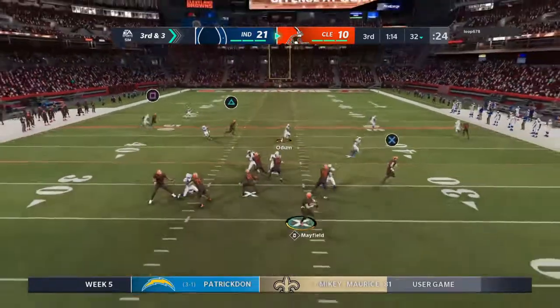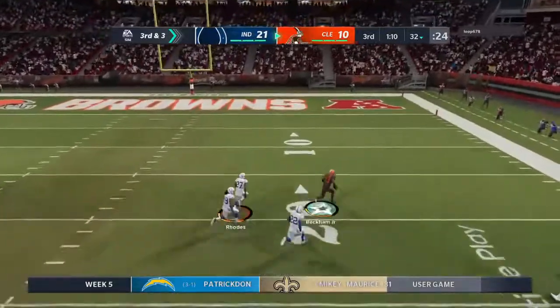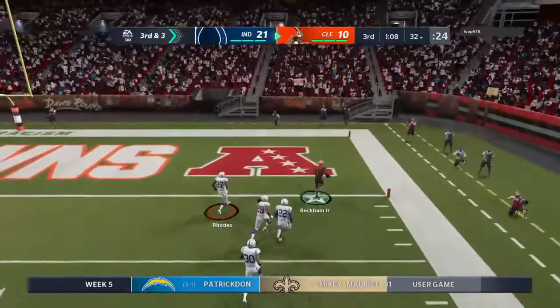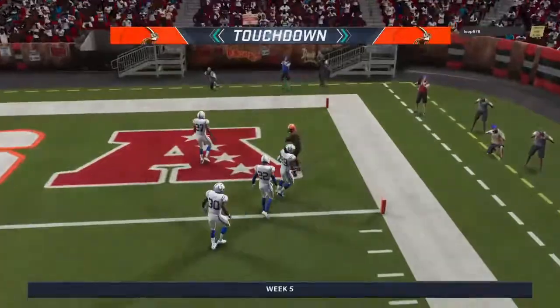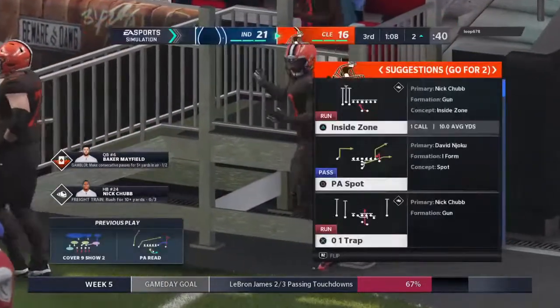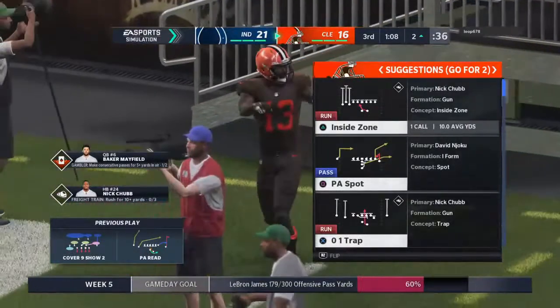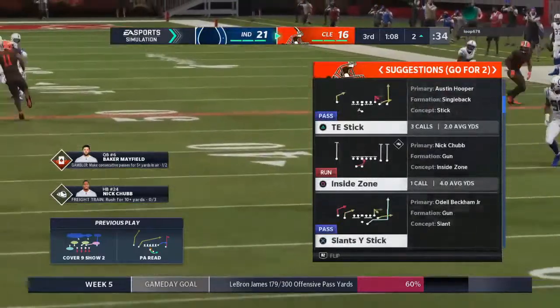Play fake. Mayfield. He'll buy some time, right. He'll let it go. It's caught inside the 25 and all the way in. Touchdown, Cleveland. Odell Beckham with his 2nd touchdown of the game, number 7 on the year. And the Browns have cut it back within a score.